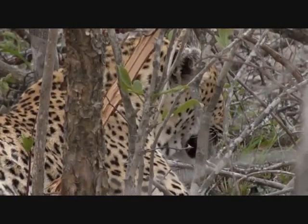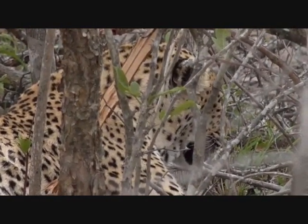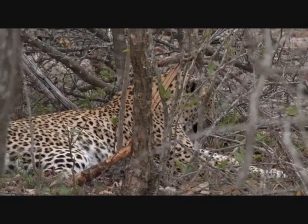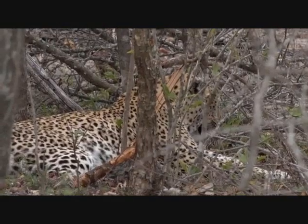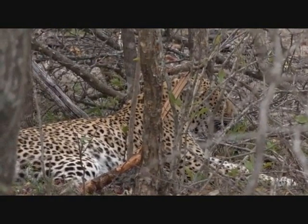Apparently there is a female leopard not too far away from where we are. We don't know who it is at the moment, and I'm going to try and find out from some of the other guides once they get there. And she's at Cruise Camp, which is probably about 2 kilometers from where we are now. And it's a young leopard.